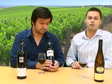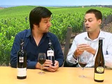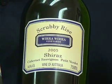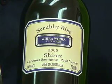They make some fantastic rich big Shiraz at the other end of the spectrum, but this represents fantastic value at the other end. Because it's a blend, it's quite a well-rounded wine, and it's very much a drink now style. This is the sort of wine that you can just take home from the bottle shop and crack open that night. So it's the Wirra Scrubby Rise Red, which is fantastic value at about $13. Love a wine that's ready to drink right now. They often happen like that at my place.